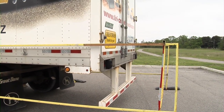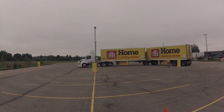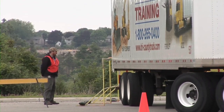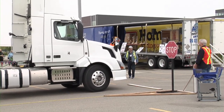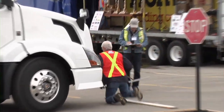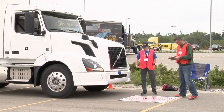Then they have a serpentine where they weave between the barrels, which replicates going through a heavy parking lot and going around cars without hitting them. There's an alley dock down here they're backing into, 126 inches wide, and they back up within 6 inches of a dock. And then we have the bullseye this year, which is new for the regionals, in which they try to pinpoint the center of the front bumper as close as they can to the middle of the target.